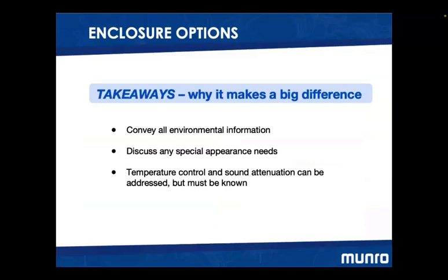Discuss any special appearance needs, right? What colors are we looking for? Are we looking for a specific color on this pump station? Will the standard factory color work for the application? There are many different styles of colors that can be added to any of these pumping stations. We talked about temperature control, sound dampening, attenuation can be addressed, but it must be known.